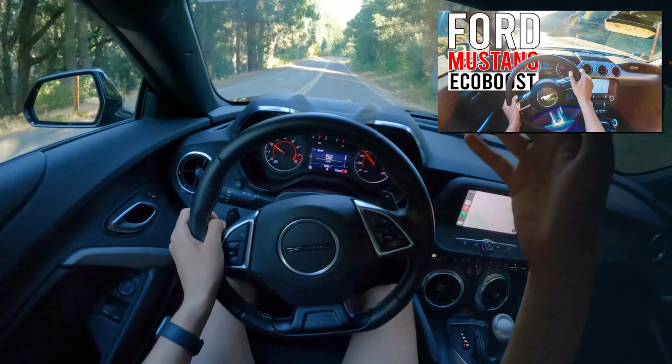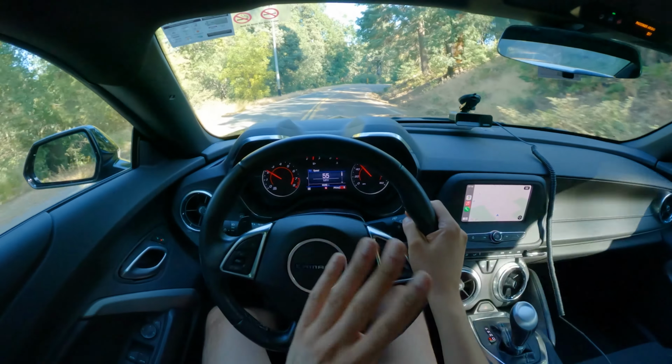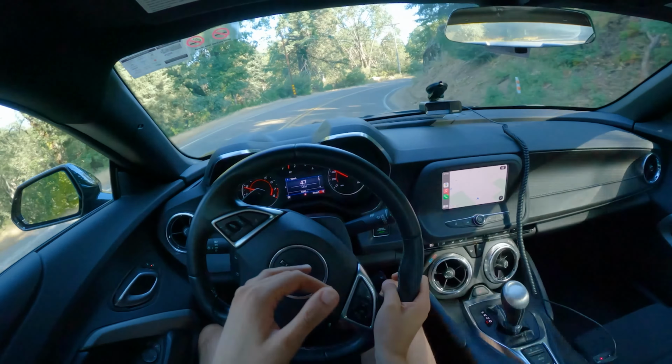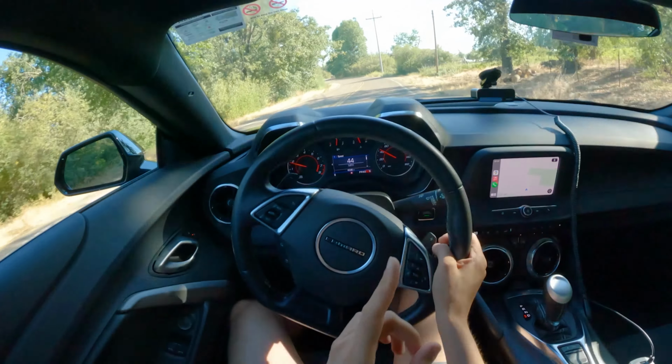So how does this compare? Direct competitor, let's find out. We're going to be focusing more on driving dynamics, though, although I will say some things on the interior, which is that the Mustang definitely has a nicer interior, okay?